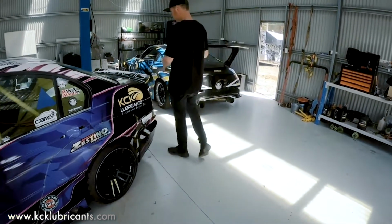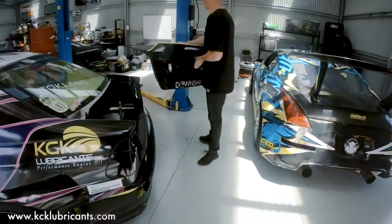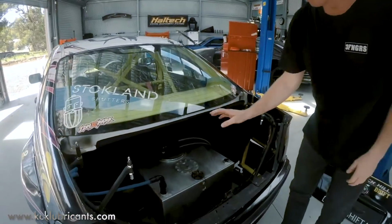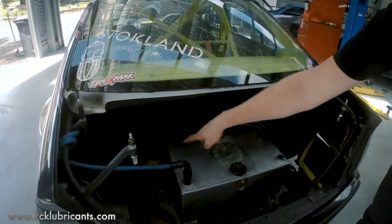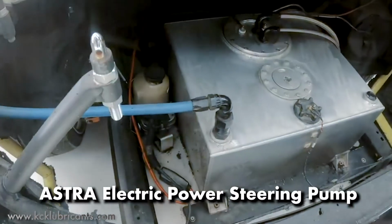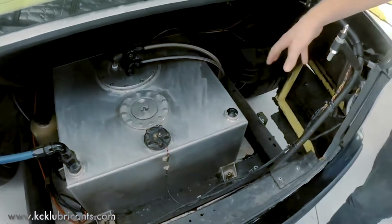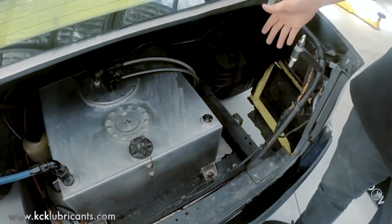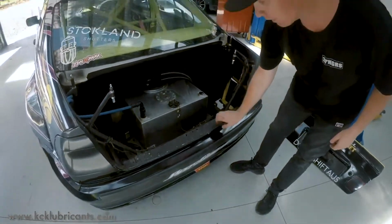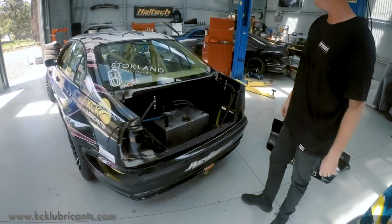And then around here in the front, we've got the usual fuel system. This all comes off nice and simply. So we've got the fuel cell, and for power steering we run an Astra electric power steering pump. And there you can see we cut out a lot of the rear end of the car. It does fill up with rubber and whatnot, but it's just a weight reduction thing. The rear bar does also come off, and there's a big crash bar under there. I'll take that off for you guys shortly.